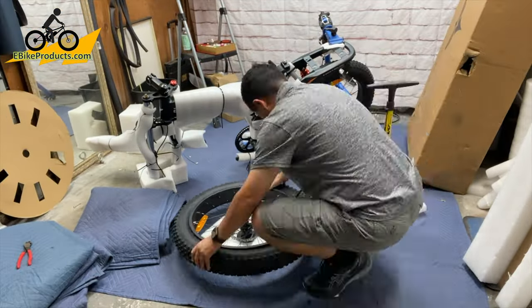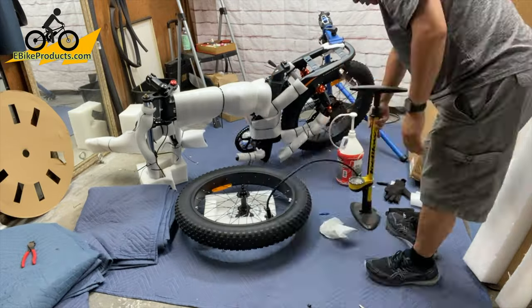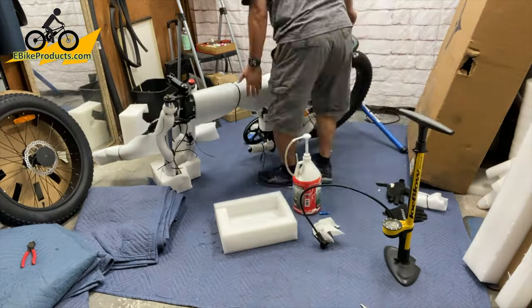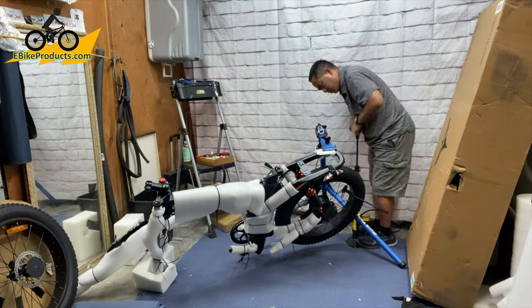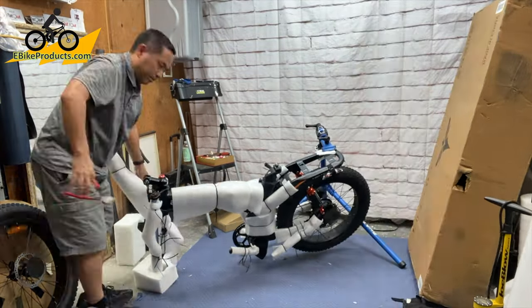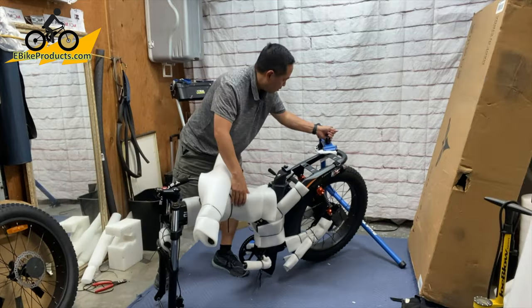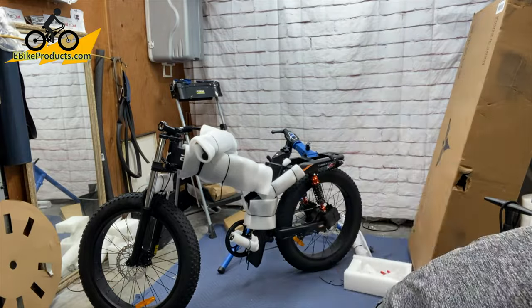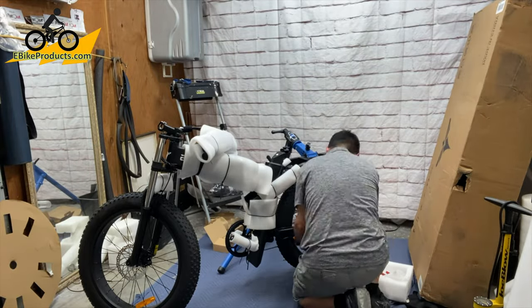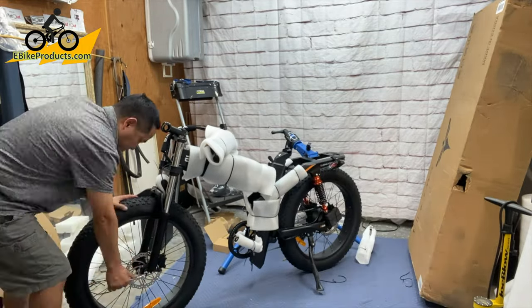What you're seeing me do here is put flat out tire sealant in the front and the rear tires. This is one of the first things I always do with any bike I get, to make sure I don't get any flats on the trails. Once I have the sealant in and I know that my tires are ready to go, I start to unwrap the bike a little more, put the front tire onto the fork, and then put the kickstand on to make sure that I can stabilize the bike if I take it off the stand.